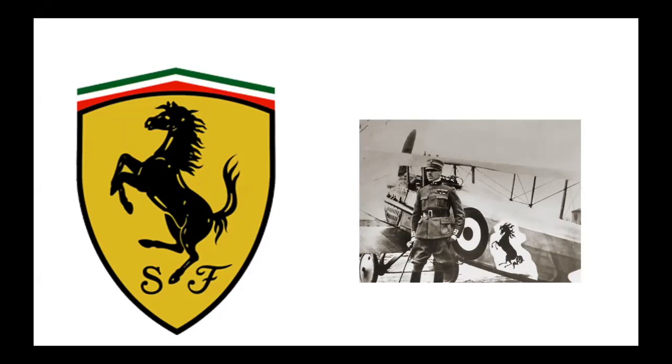But it was actually on one of the planes during World War II. I believe this was actually a German plane, but he had his favorite horse painted onto the side of his airplane. And so Ferrari got permission to use that same sort of image. I guess they've kind of shaped it up over the years because now it's a much better horse drawing, but that's why there's a horse on their logo.